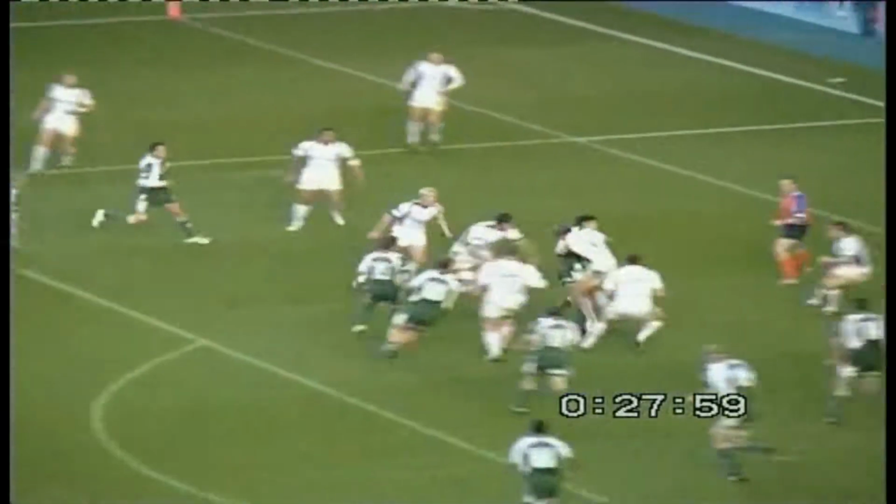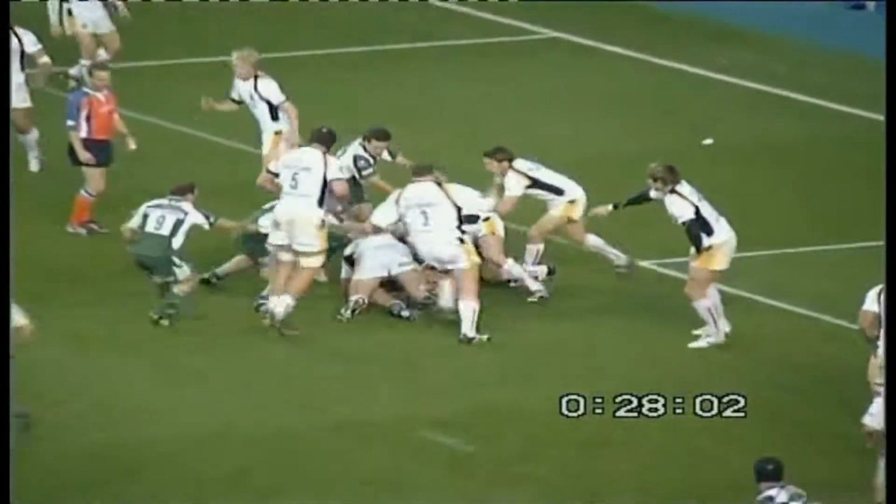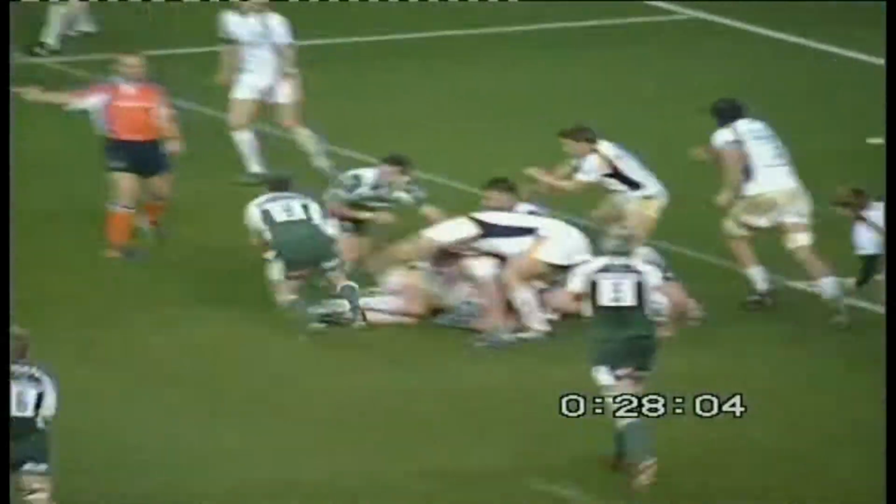Hodgson tries to dig the ball out, fires it left to Hickey. Hickey looks, and here comes the switch runner from Tiesi. Good tackle on Tiesi though. Terrific tackle from Talai once more. And Irish still in possession.